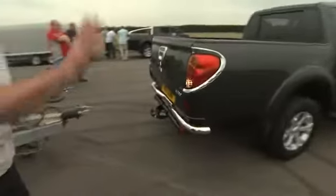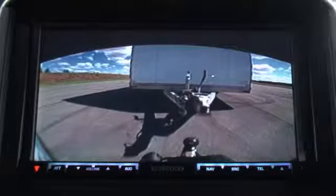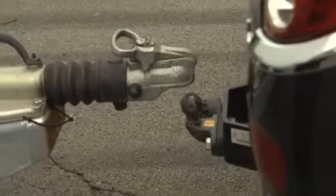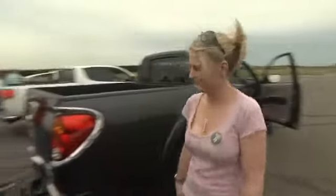Slow down now, Aaron. Just nice and gentle now. Do you want to put the handbrake on and come and see how close you are? It's not bad for a first attempt, is it? Spot on. I got it bang on. I just unwound the wheel, on it went. Good stuff. So easy to use? Yes, very. And it's a good aid to have in the vehicle? Yeah, definitely.